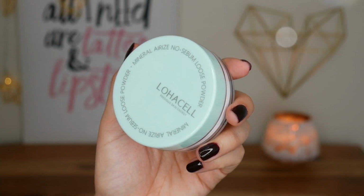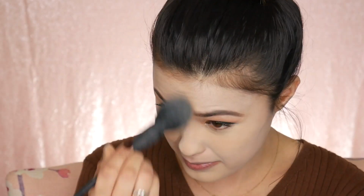Now I'm going to go ahead and set my foundation and concealer, which I actually don't really feel like I need to. I think I'd be okay if I were to just leave it like this, but I got a powder, so we're gonna use it. This is from LOHACELL, and this is the Precious Skin Energy Airize No-Sebum Loose Powder. It looks like it's gonna be just like Innisfree's No-Sebum Mineral Powder. Comes with a little puff. I'm just gonna lightly set my foundation because I really don't feel like I need a ton. You'd probably be best using the puff it comes with.